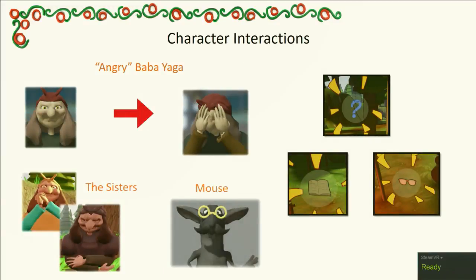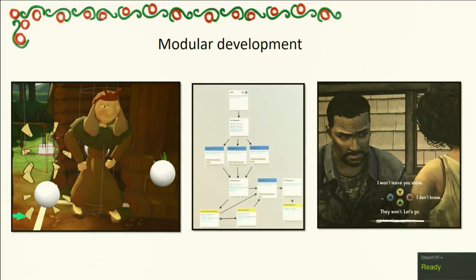Here we have some of our characters, our angry Baba Yaga, and then her sisters, one of which is happy and one is sad. We also have our mouse character, who acts as a mentor. On the right, we can see a question bubble, a memory on the bottom left, and on the right is perspective. All of the empathy characters that you can interact with will have these next to them. In our demo, we will briefly show a little more of how these interactions actually occur.